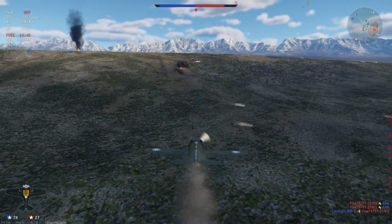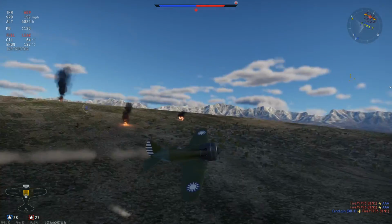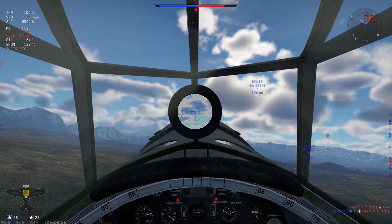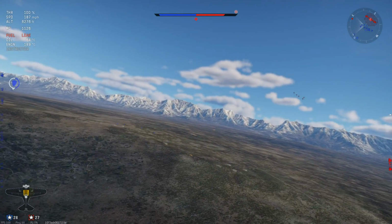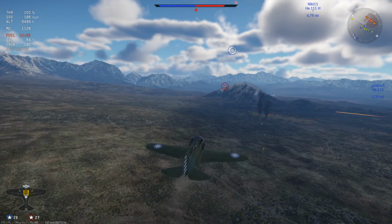I'm just watching him, and he just turned into a fireball. Sweet. Leaking a bit of fuel, but I'm not too majorly concerned about that for the moment. It's only a bit of fuel, it's not like it's a major fuel leak, but I do need to watch my fuel.